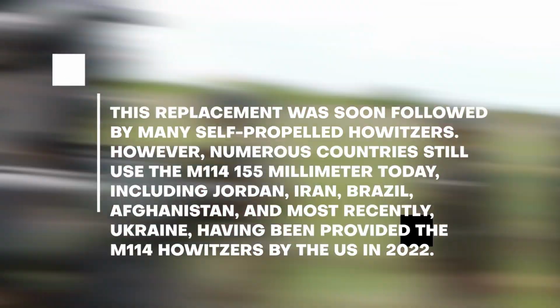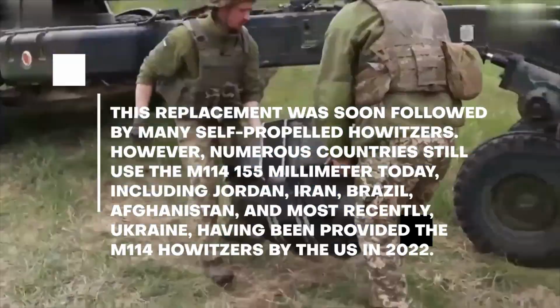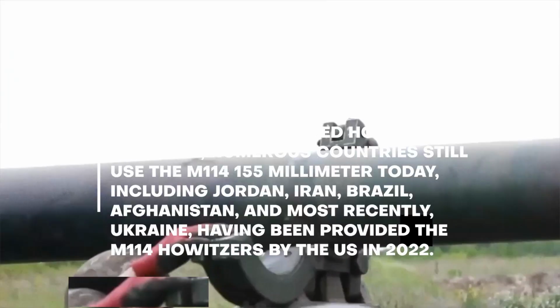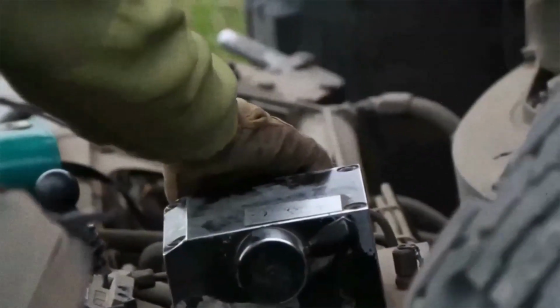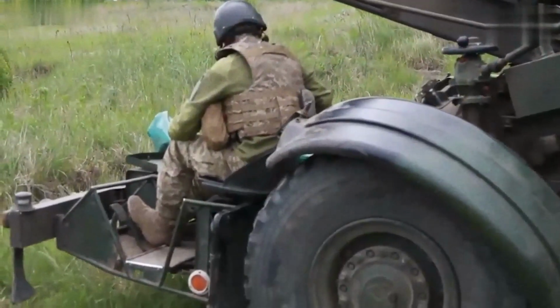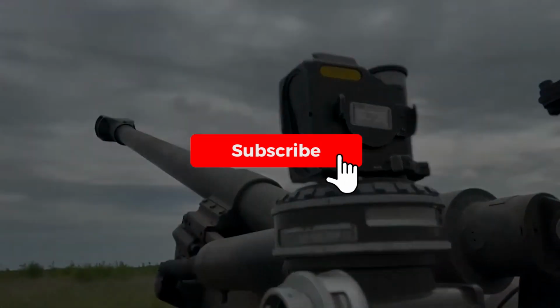However, numerous countries still use the M114 155mm today, including Jordan, Iran, Brazil, Afghanistan, and most recently, Ukraine, having been provided the M114 howitzers by the US in 2022.